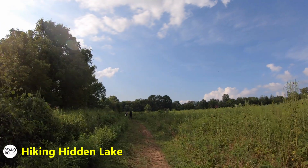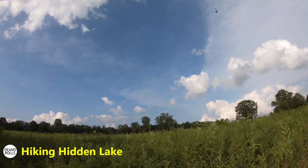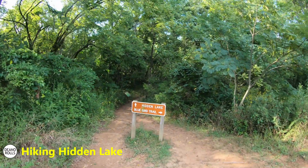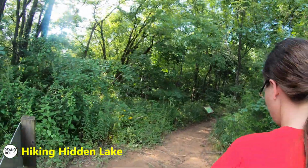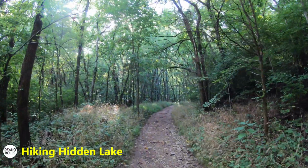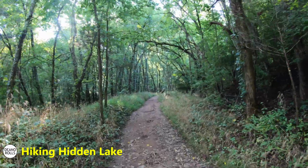There's butterflies everywhere. Oh, look at those 2. Oh, look, there's 3. It's like a butterfly factory around here. Bluebird. Have I mentioned that I run a company called Bluebird? We're going to go Hidden Lake first, then come back and do Bluebird. So once you get back on the little trail to Hidden Lake, it's like a typical woods trail.